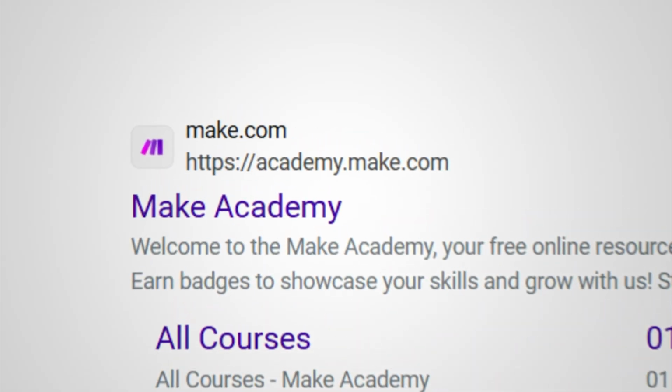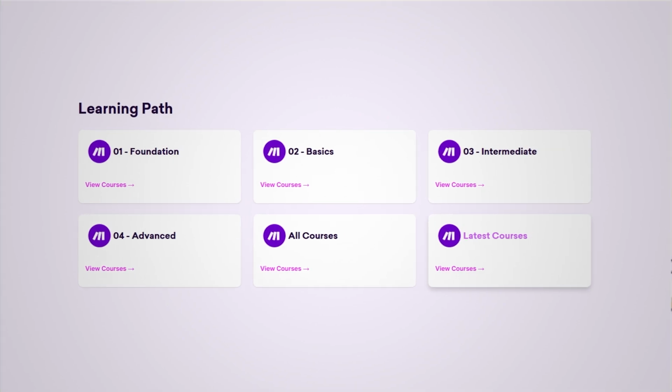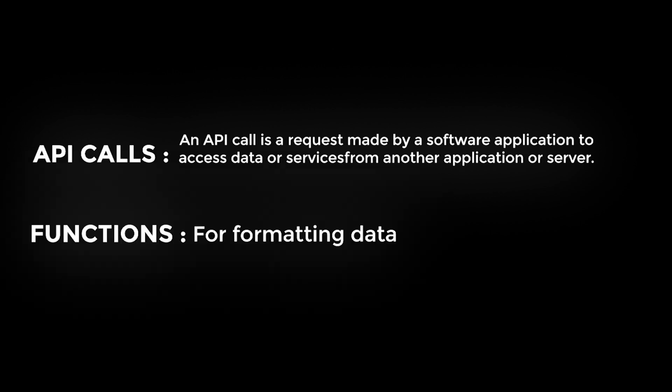Once you've signed up and you're all good to go, Make actually has a free course at academy.make.com, and it'll teach you everything you need to know about no-code automations, from learning how to use the software itself to actually making API calls or functions for formatting data, whatever the case might be.